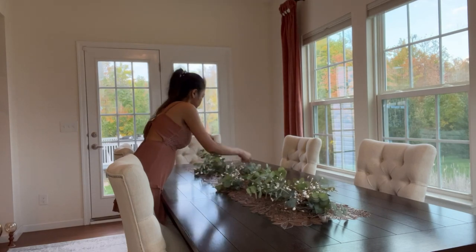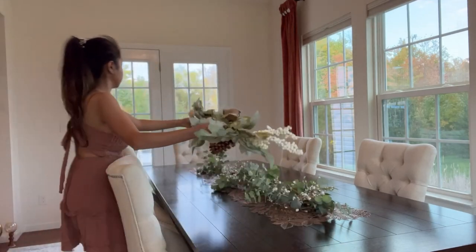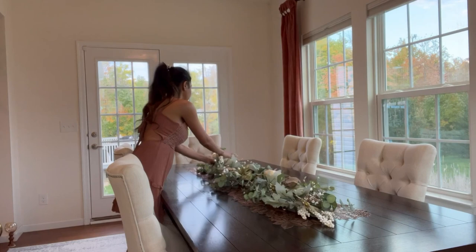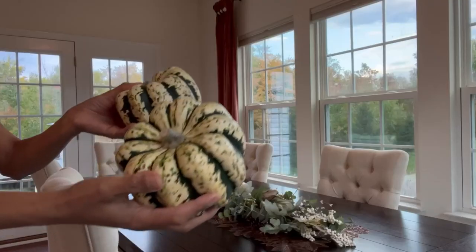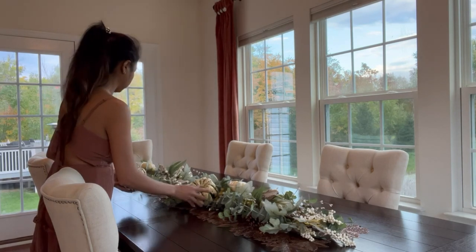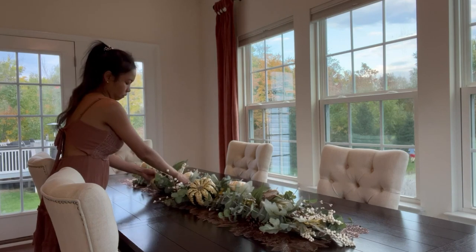Also, I use another garland from Ross, and it was a pumpkin. So I put them all together to have this full look. And this one, I use a real pumpkin because I would like all the earth tones and natural. It looks like a harvest tablescape.